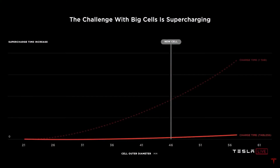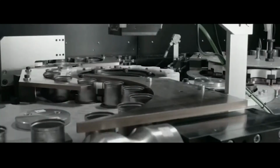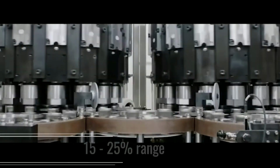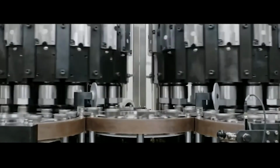So you're basically saying this was said so fast at Battery Day that when they put up the slide, it looked like, if you're looking at it quickly, that this was the old supercharging time and this was the new one. That's not what that said. Exactly. But the good news is that with some of Tesla's other improvements, like a reduced vehicle weight due to the new higher energy density batteries, we could actually be looking at faster charging speeds, probably in the 15 to 25% range. Now, that's not double, triple, quadruple speeds.